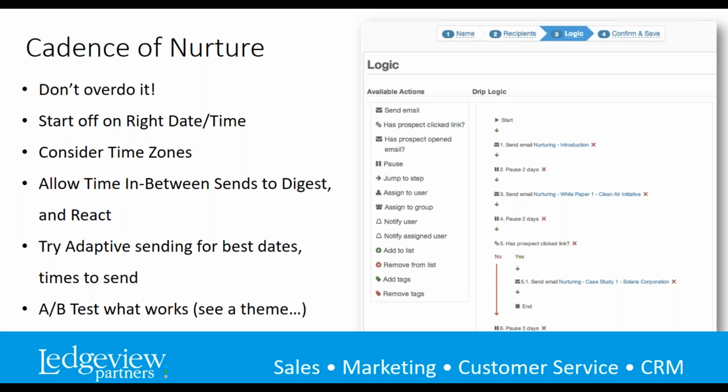If you're on the East Coast and you have customers on the West Coast or internationally, consider when they will receive this email. Sending it at 9 a.m. your time doesn't always work for all your leads and prospects. And as I mentioned in the A/B testing, you want to make sure your messages are going out on dates and times that are optimal, not only to be opened, but to have engagement and action.